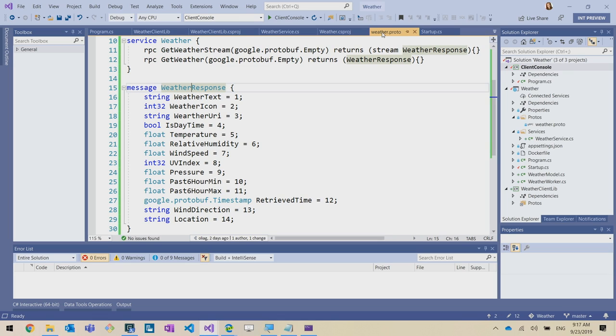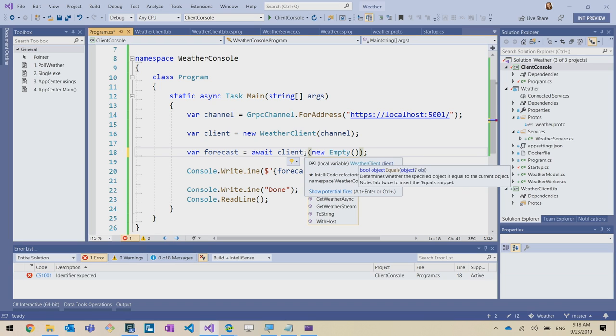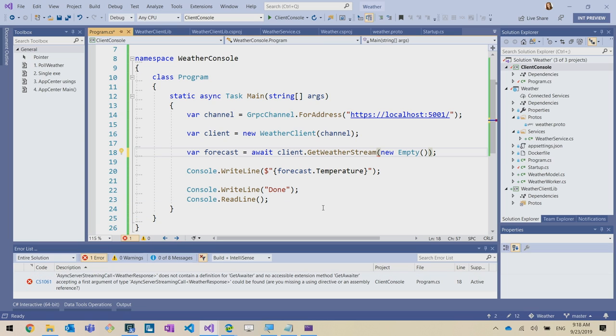the proto file that Glenn put up there. There were actually two endpoints here. There was the get weather that he called just before from the client, and there's a get weather stream, which continues to stream weather down. So that's the one we're going to investigate now. If I can find my way back to the program here. If you look at the client here, it also has a get weather stream method. So that's probably the one we're going for.